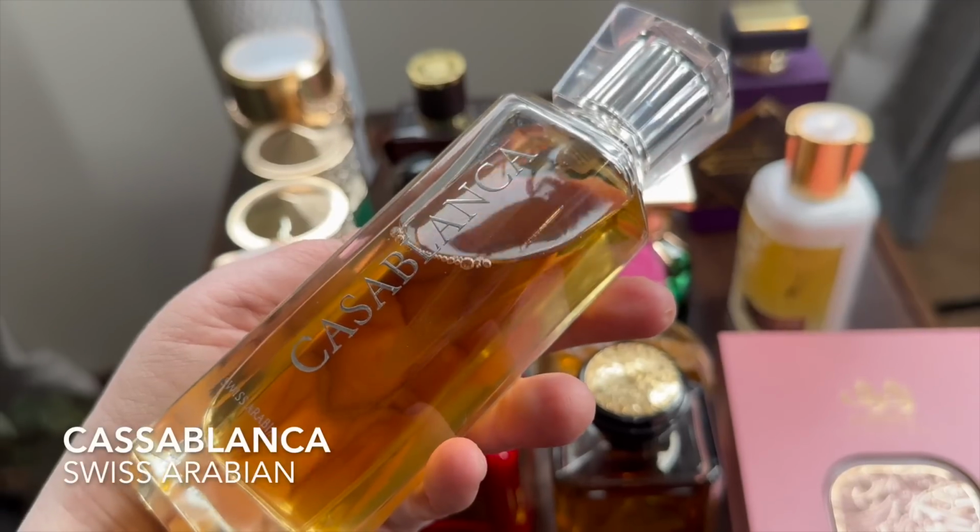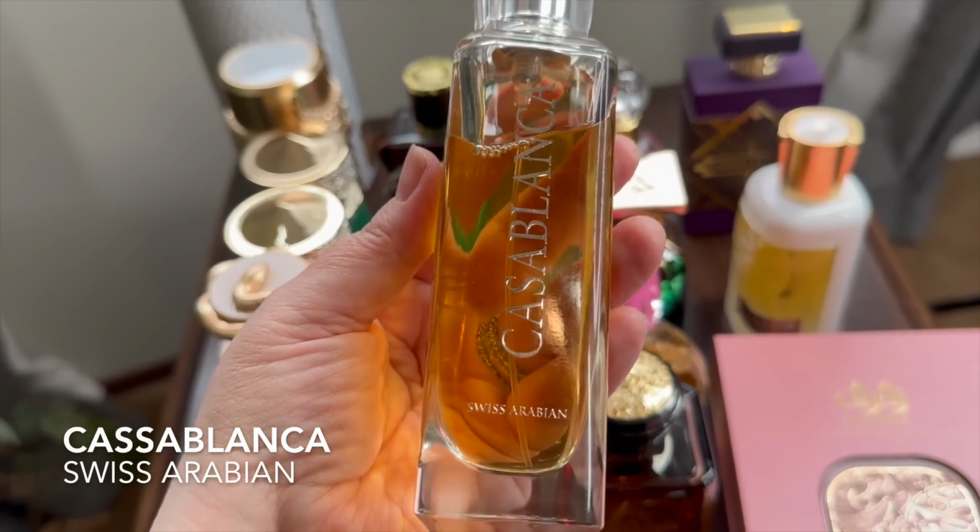All right, so next we have an oldie but a goodie. This doesn't get a lot of talk these days. Casablanca by Swiss Arabian, a solid staple for any Middle Eastern collection. I agree. Beautiful.